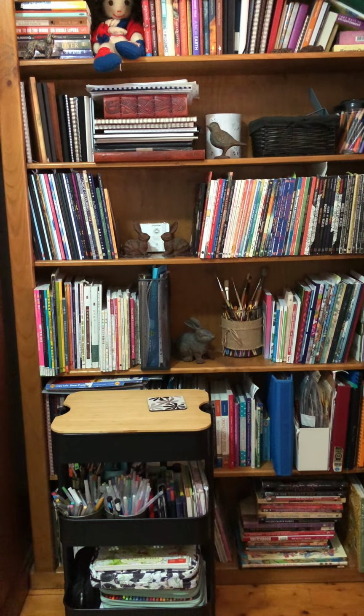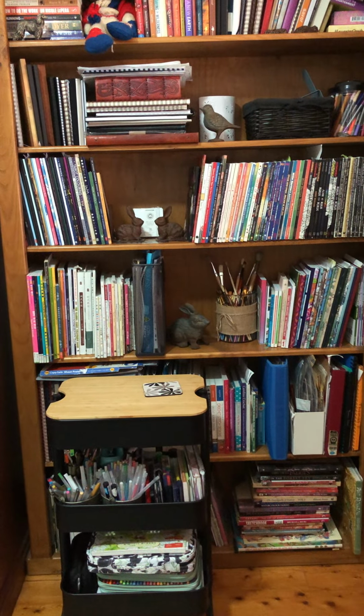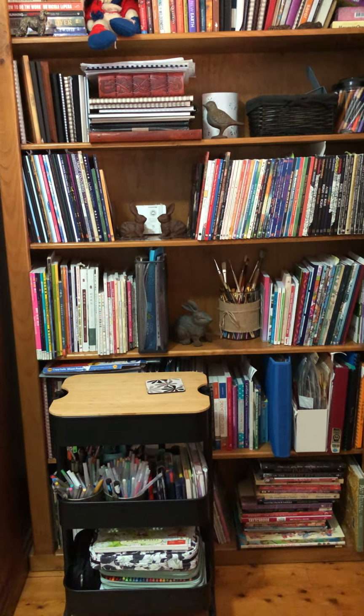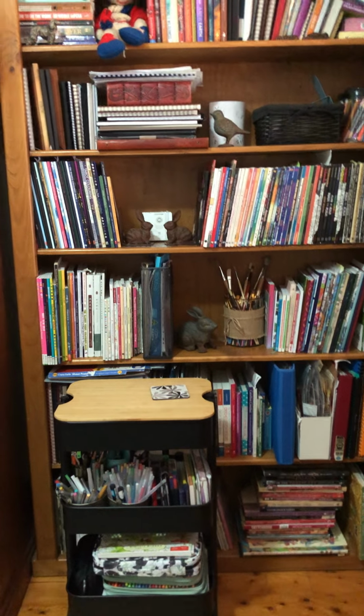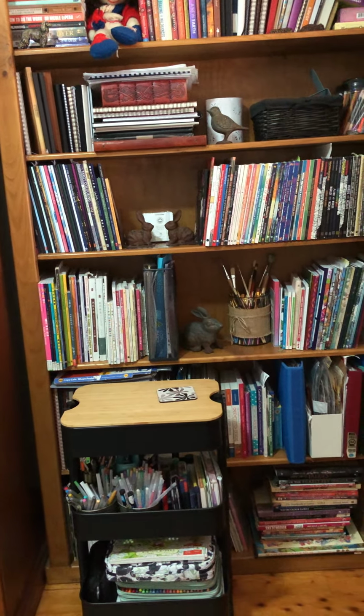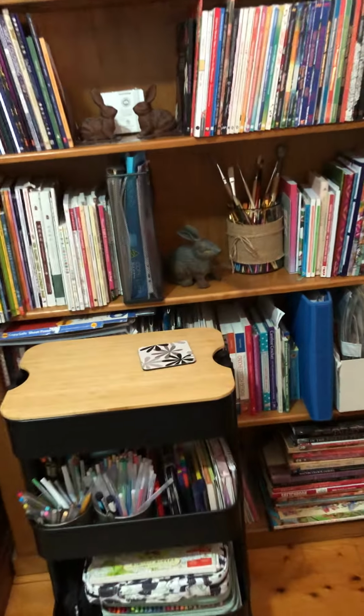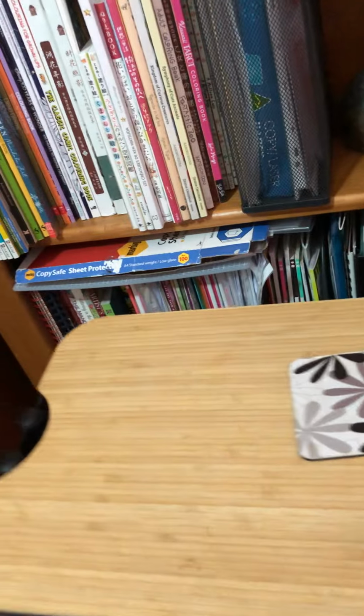So the third and fourth shelves are the colouring books that I own. I have a few more on the trolley there and some in a basket with completed works in, but that's the majority of my collection now, all in one place. And on the bottom shelf, let's just move my trolley out of the way.